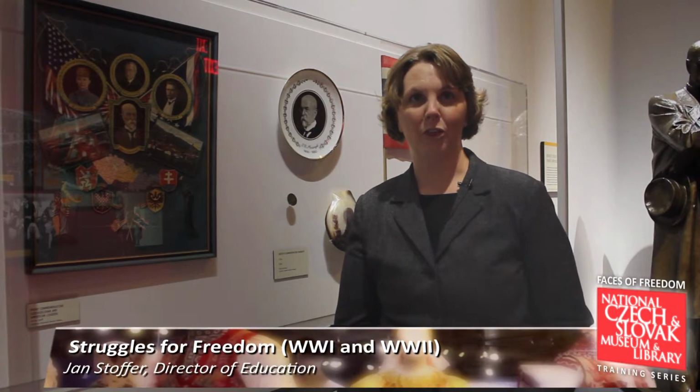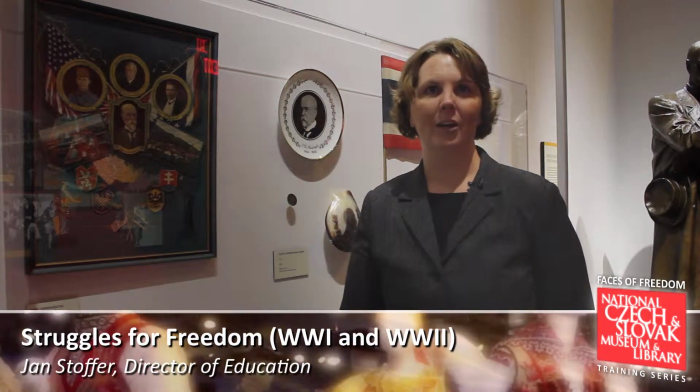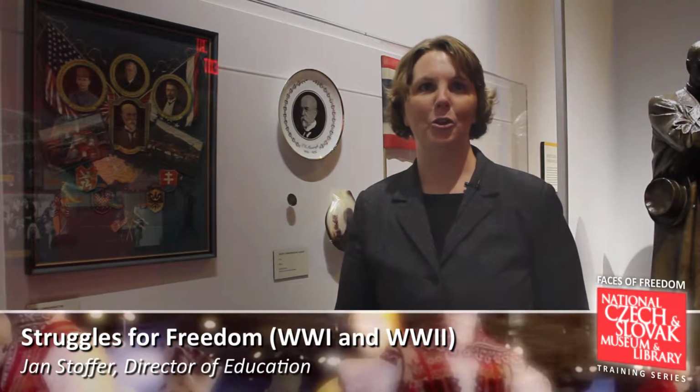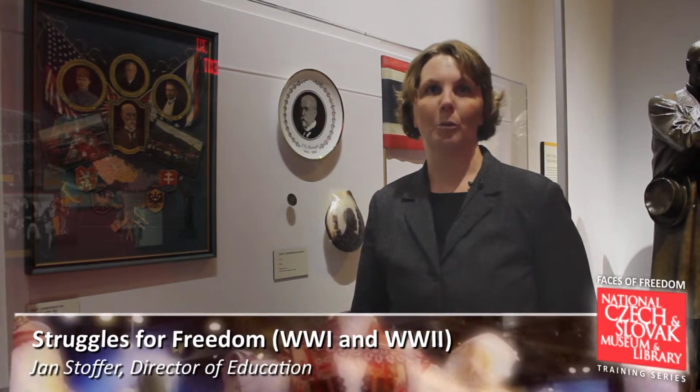The National Czechoslovak Museum and Library has identified 3 struggles for freedom. And the first struggle for freedom was to get out from under the empire. There had been a long-standing nationalist movement that led up to World War I. And the Czechoslovaks were part of this. They didn't want to be governed by somebody whose birthright it was to rule them.